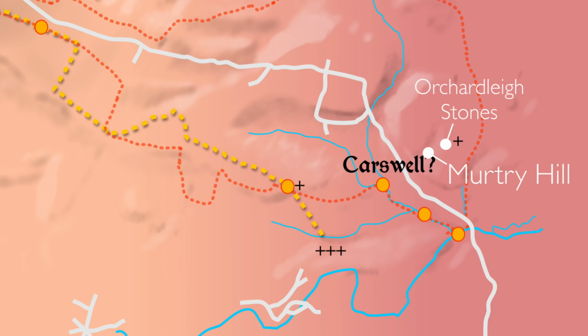The hill it's on is called Murtry Hill. Mur is quite unusual, and in the Buckland Charter, the Anglo-Saxon Charter, it says Murstanwere is one of the locations. I think that's at the bottom of the hill on the Frome River on a weir. So were is weir, mur is wall, stan is stone: wall stone.